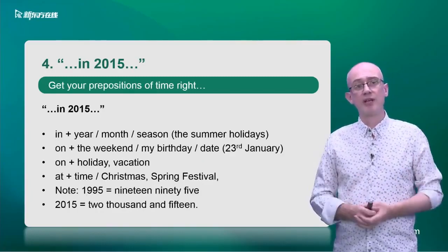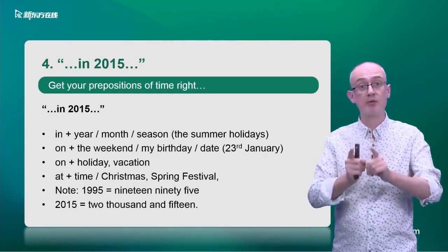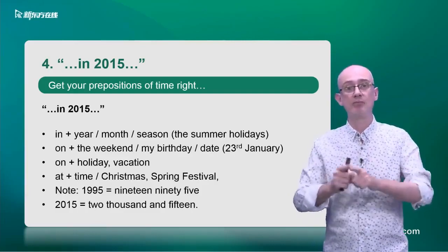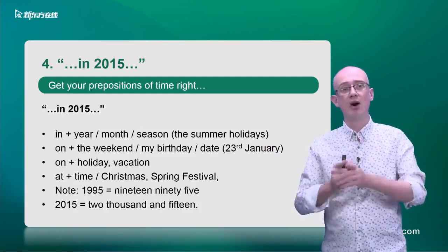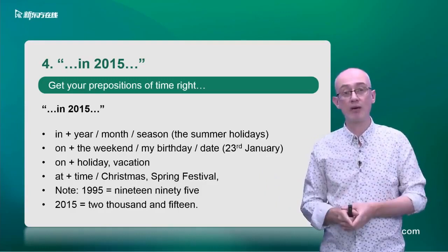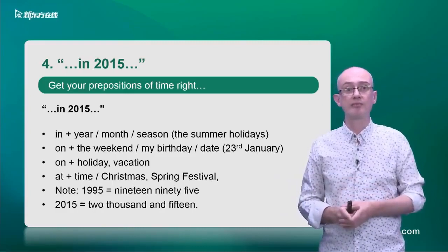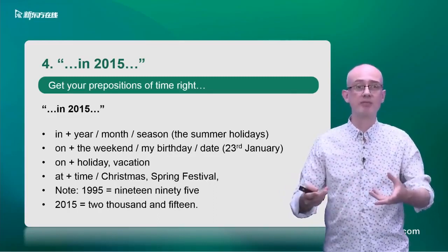In 2015, again, this is an obvious grammatical point, but don't lose marks on prepositions of time. Get your prepositions of time right. In 2015, in plus a year, a month, a season, in the summer holidays. On plus weekend, my birthday, a date, on the 23rd of January, on my friend Guy's birthday, on the weekend. On plus a holiday or a vacation. At plus a time, Christmas, Spring Festival, an occasion.